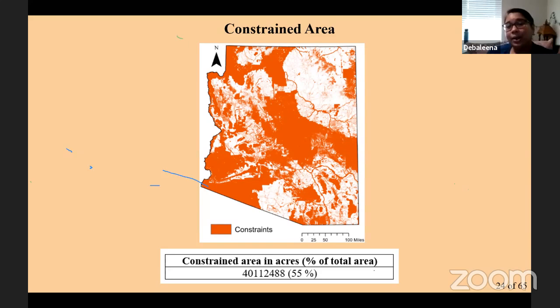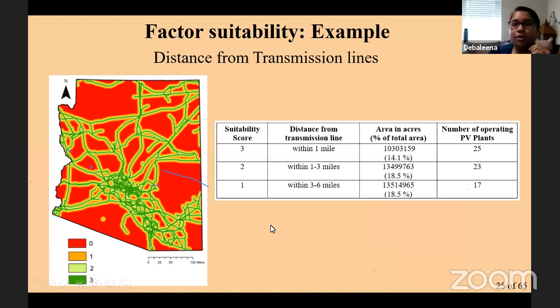Let's get into the factors that are responsible for solar PV development. Now, this is a map which shows the transmission lines and the suitable areas for solar PV development with respect to transmission lines. So transmission line is a very important factor for solar PV development. If you don't have the transmission lines to transport your electricity from the place of generation to the place of demand, it's very difficult to transmit that energy. And it is very expensive to build new transmission lines. So it is a very important factor.